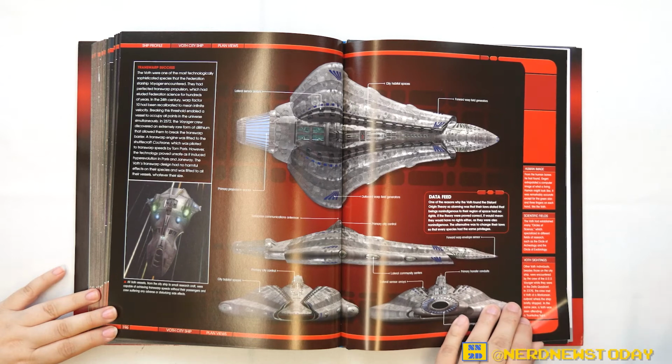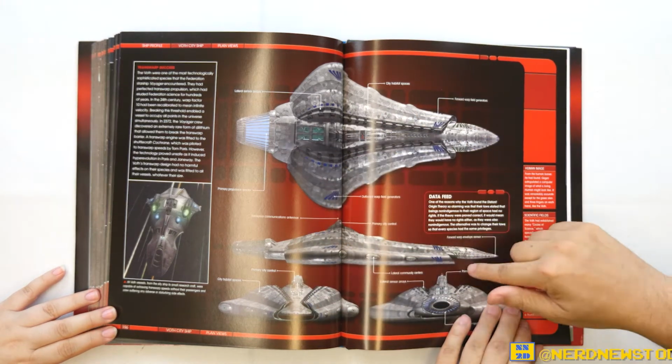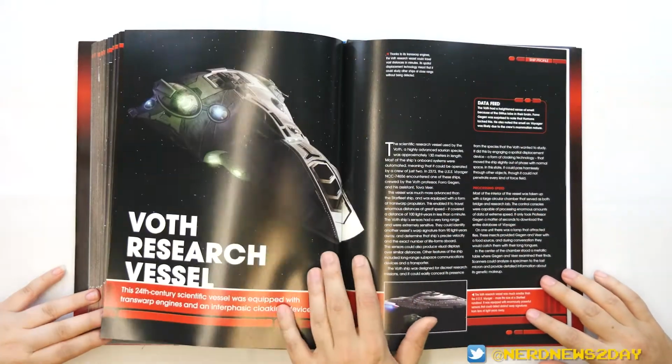So for any of you real tech nuts out here, there's no LCARS in this book at all, you've noticed. But there are at least, as you mentioned, little things here and there telling you what stuff does. So yeah, this is really cool.